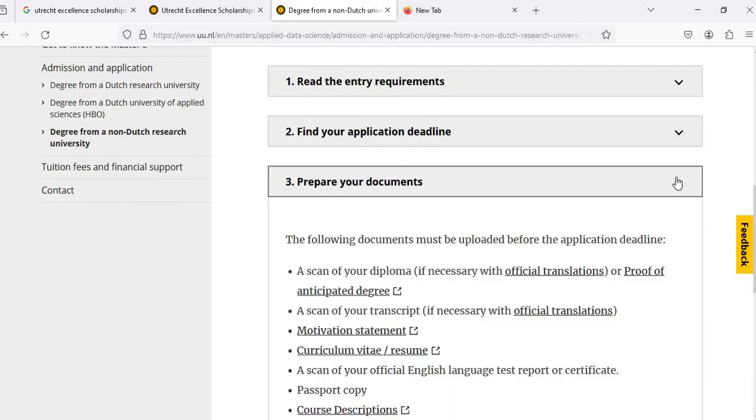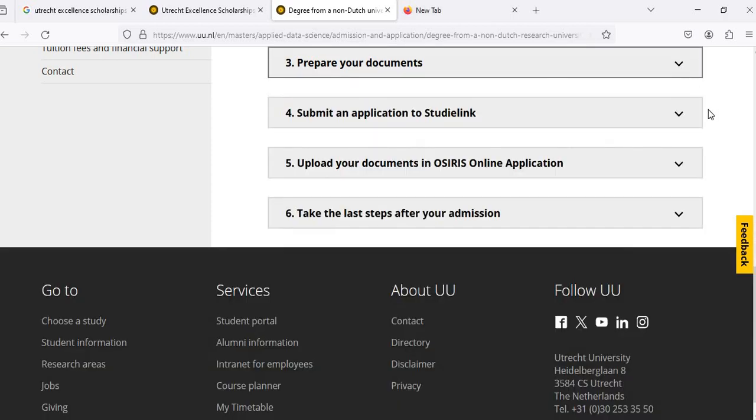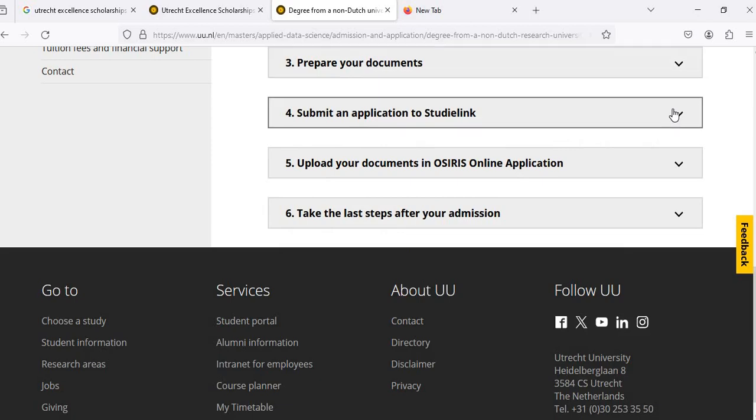So what documents will you be needing? You'll be needing a scanned copy of your diploma, if necessary with official translation. Okay, your degree, your certificate. Then, if it's not in English, you may want to give the official translation. Then a scan of your transcript. You need your transcript, motivation letter, curriculum vitae, and course description. Yes, you need a course description. If you don't know what that is, please just drop a comment in the comment box and I'll explain to you. You need to submit your application to Studielink.